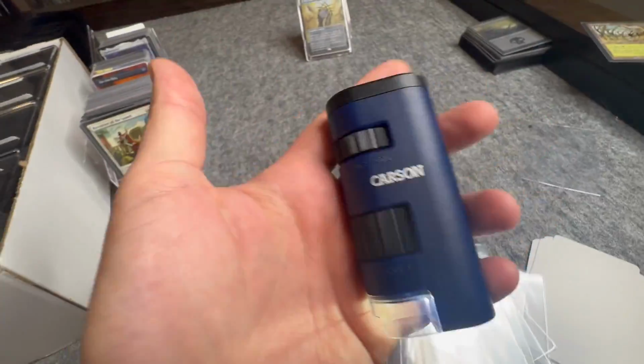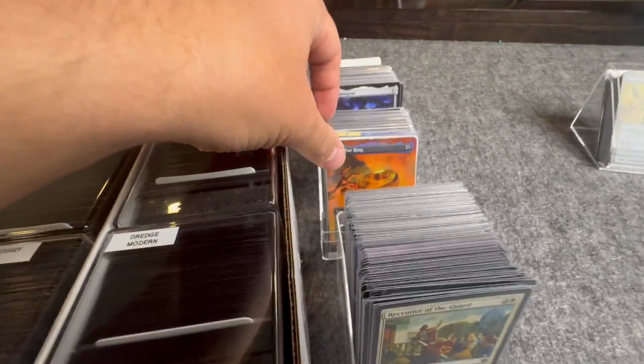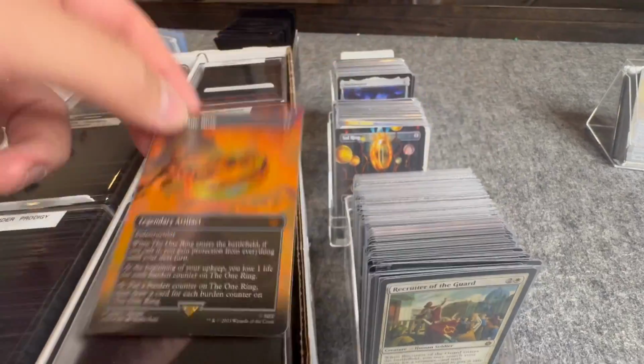So a little bit of the setup. I am checking just about every card to see if they are fake or not. This is going to take a long time, but I want to show you it is worth it. There are some really, really high-end cards here.